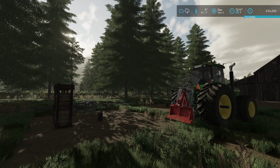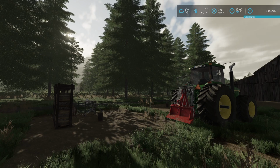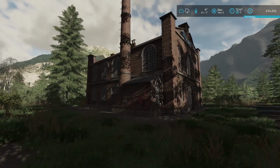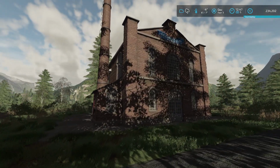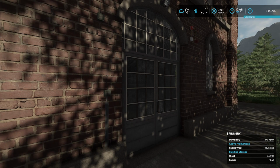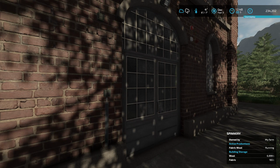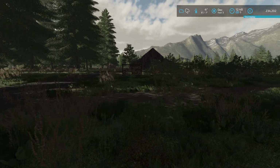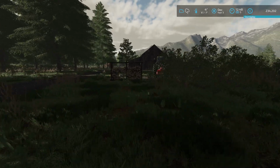Right, as you can see, we are here where we left off in the last episode with our lovely new production, which is really good. And we do have some wool in there in our spinnery. It is going down and fabric going up, so that's really good. We are going to be looking at the logistics of a tailor shop as well in time.